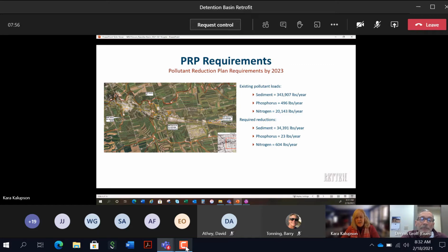And then they still needed a little bit extra reduction, so they identified a potential basin project for another existing industrial development, a very large basin that had a very large drainage area, which would provide significant sediment reductions as well.